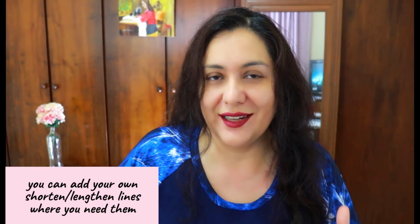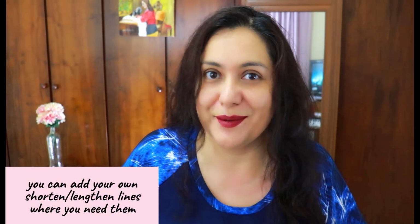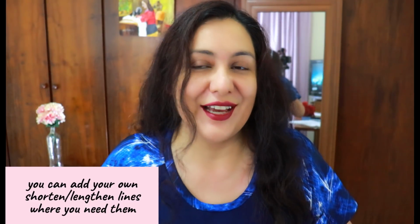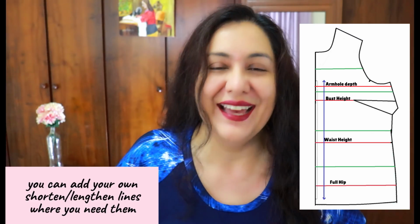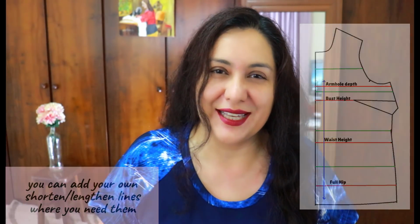Also, in some patterns, you will find just one shorten and lengthen line in a whole area, and that position where that shorten and lengthen line might match where you need it to be, or it might not. So feel free to add as many shorten and lengthen lines in the areas where you really need them, and you'll see all that in the practical segment of this video.